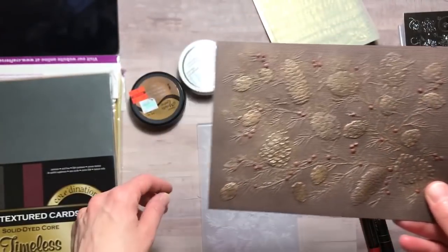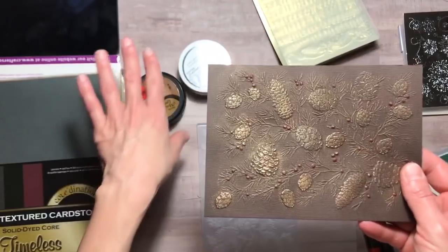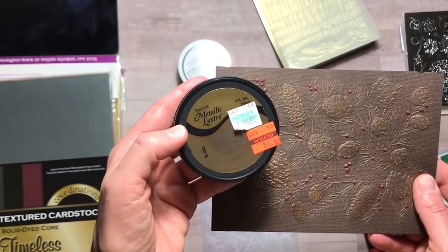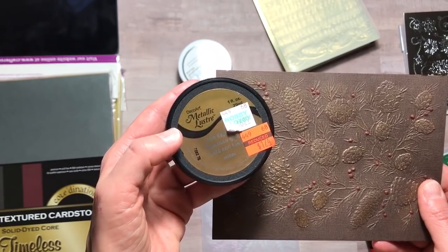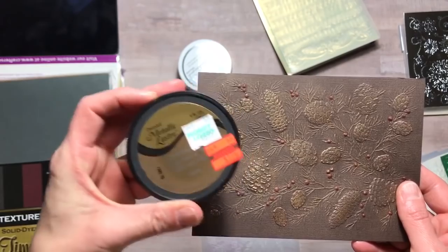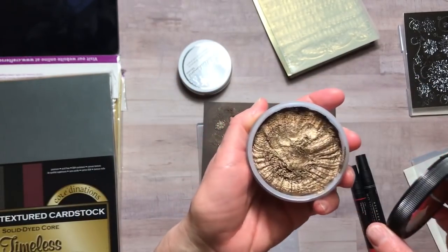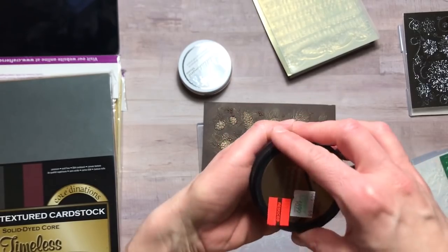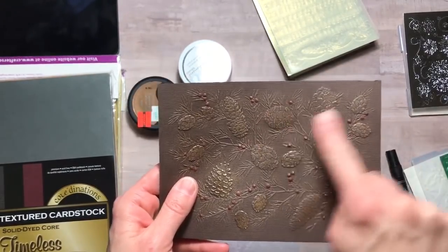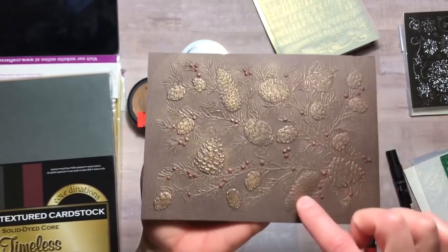Then I was just kind of playing around, so this isn't done professionally or anything. I used this metallic luster from DecoArt. It's the iced espresso that I got from Hobby Lobby a while back. I'm sure if you've watched my hauls, you know that's where I got it. It is just beautiful. I love that color, the iced espresso. With my finger, I just rubbed it around to bring out the pine cones. I mean, look at these.